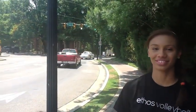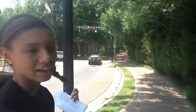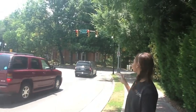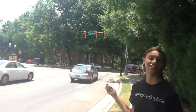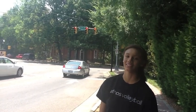Some stoplights are right off the roundabout and some are a little farther back. This one is kind of tricky because once you get past the stoplight, there's a one-way street. This stoplight has two different lights for two different streets, and you have to make sure you're paying attention to the right light because right here, one light was green and one light was red, so make sure you're watching the right lights.